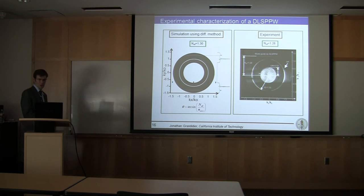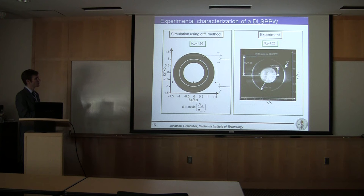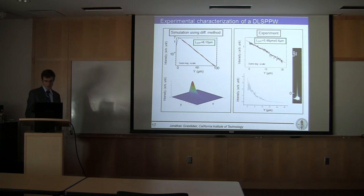So then we used a simulation model using the differential method, and we compared it for the waveguide that I described. We compared both simulations and experiments. As you can see here, what we see corresponds to the direct excitation from the top objective. And the straight line that we see here, at an effective index of 1.26, corresponds to the excitation of the mode inside the ridge. And we could have quite good agreement with the simulation, both in the Fourier plane and in the direct plane.